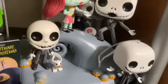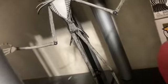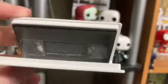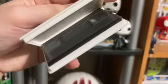Yeah. And we have one of my favorite Funko Pops, along with my favorite figures, and a VHS ornament, which is just very specific, and of course more Pops in the back. This is where all the magic happens, right here.